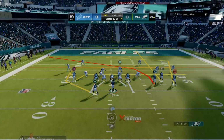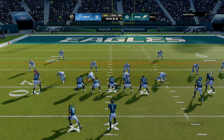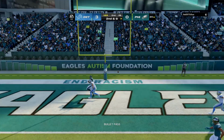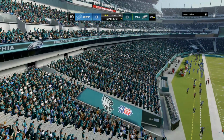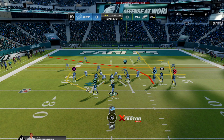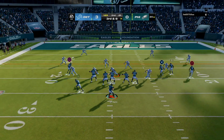Second down and 8. Now they'll switch it up here and look to throw to the end zone, but it's incomplete. They decided the opportunity was there and launched a deep ball, but he was unable to get away from the defender, couldn't create space, couldn't uncover at the end of the route, and that one winds up incomplete.